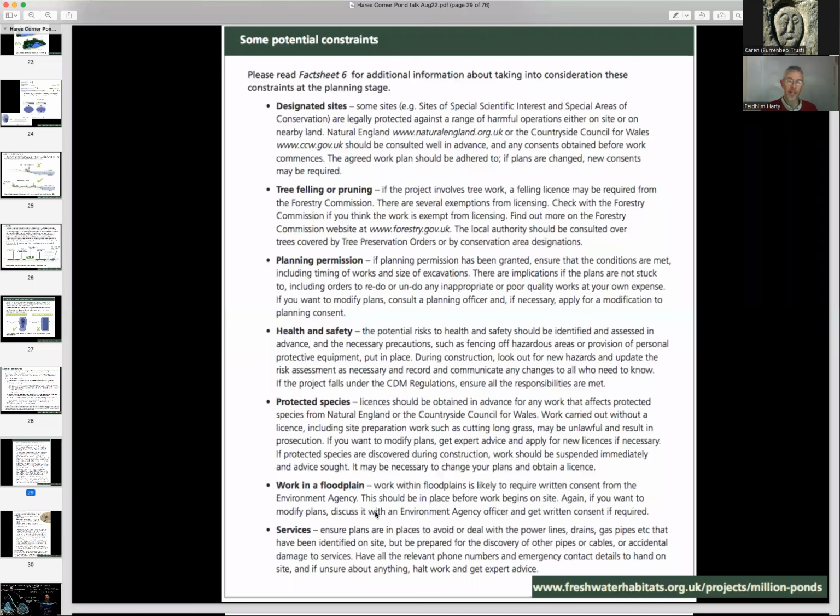I can't think of any that we visited that were in floodplains this time around. And services, are there power lines, drains, gas pipes? Those are all really important to consider at this stage, and just try and avoid them completely if you can.